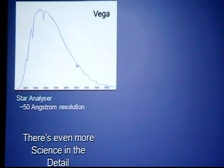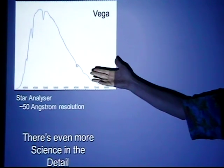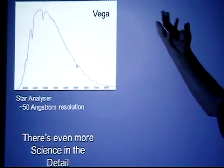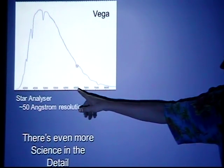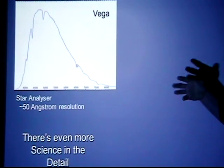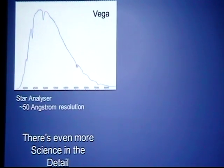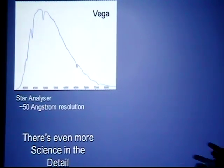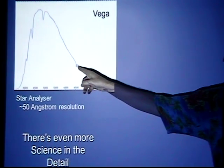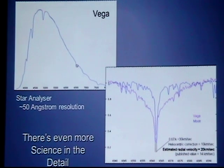Now this is sort of interesting. Up until now, we've been looking at Vega-like stars, some quasars and things, but on this x-axis, if you look carefully, I need to issue opera glasses in my next talk for this kind of thing, we can see down to about 50 angstroms resolution. Anything that's thinner than 50 angstroms, any peak or dip, we just won't see it. It'll get lost. If you want to go down and look at that kind of detail, you can do that, but that's when you get into the slitted device.